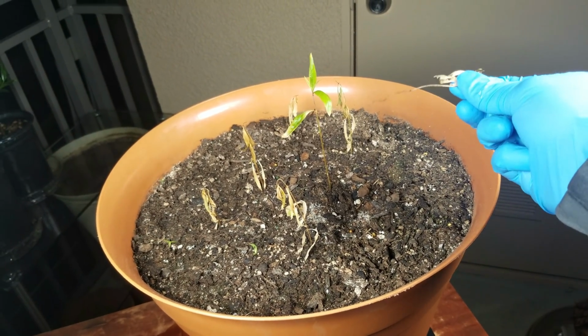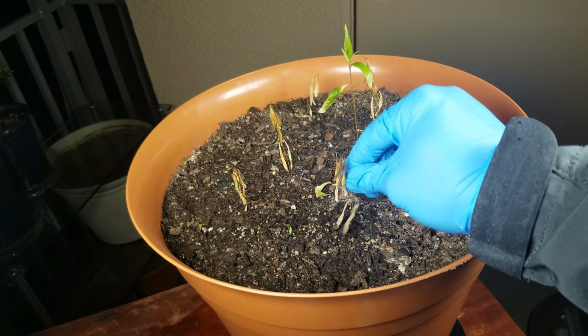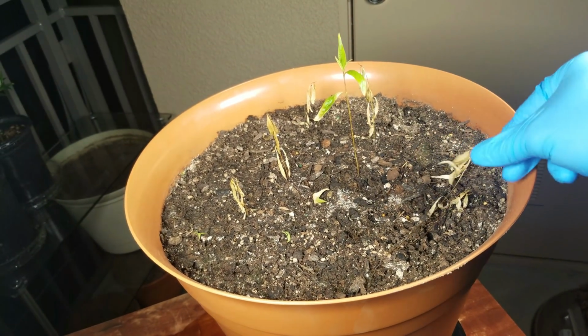No point in having this around. So, yeah, having rotting roots in there will only contribute to the problem.